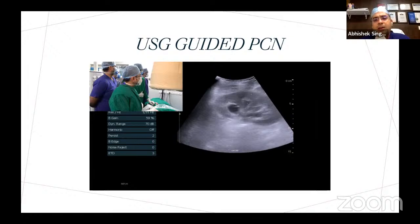Needless to say, there can be situations where he doesn't have an option but to puncture the kidney using ultrasound. PCN conventionally can be done by a fluoro method, by puncturing the kidney blindly using a needle passed perpendicular at the level of Grynfeltt's triangle. Though this is an inconsistent method, it is a very popular method.